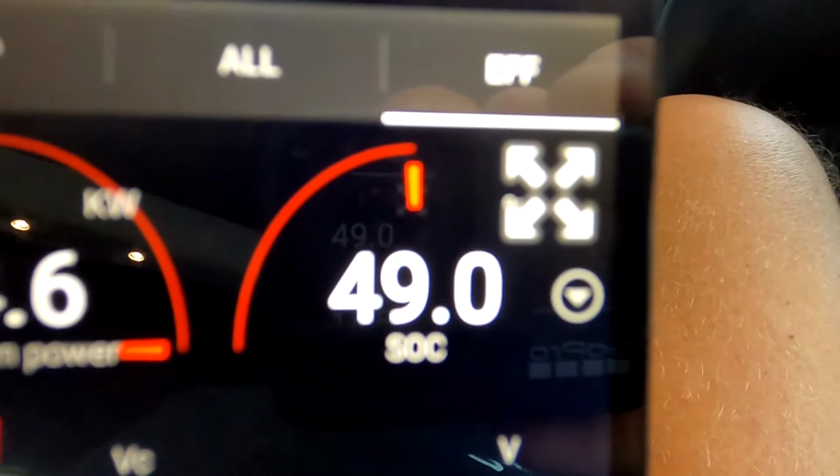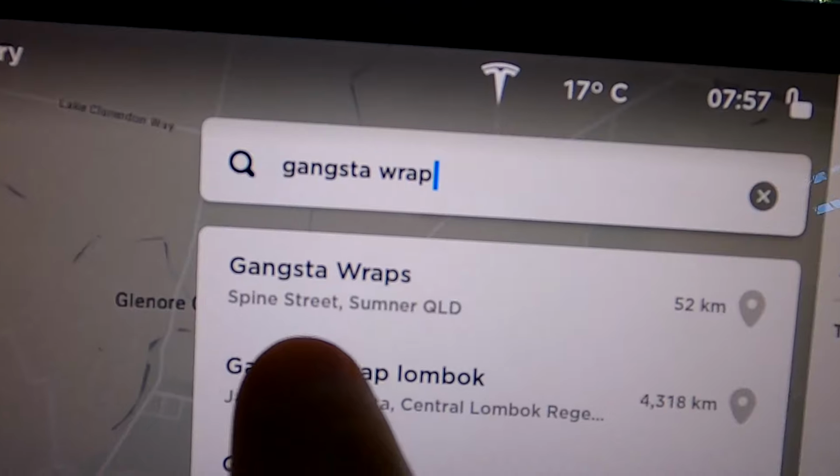I've got an appointment at the, where's the camera? I've got an appointment at the detailer just to have a look at the car again and to do some, well, I'll tell you later. At the moment I've got a problem because the car has not charged overnight. So I'm at 50 something percent. 49% we have. Yeah, that's where we go.